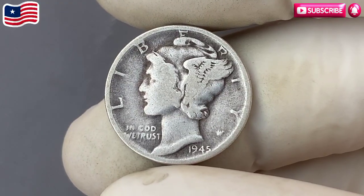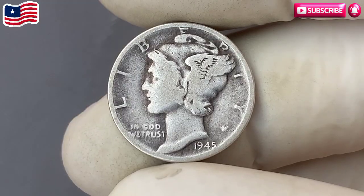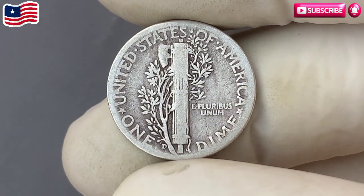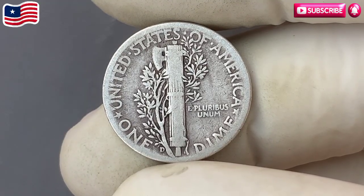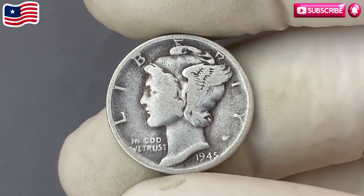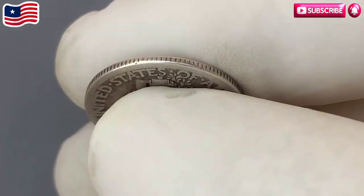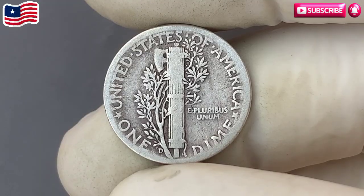So, what kind of value are we talking about for the 1945 Mercury dime? While common circulated coins might be worth a handful of dollars, those that have been preserved in near-perfect condition can command staggering sums. One extraordinary example recently sold for an astonishing price of $380,000, proving that even a dime can hold unimaginable worth. That's right, $380,000 for a single dime, a testament to the power of rarity, condition, and historical significance coming together in a single piece of silver.